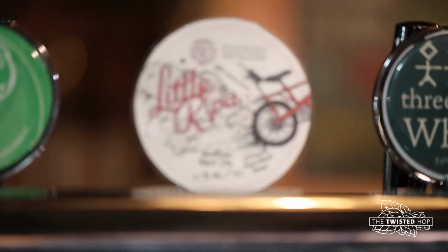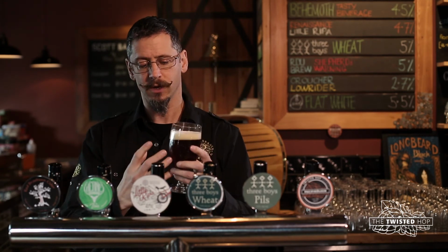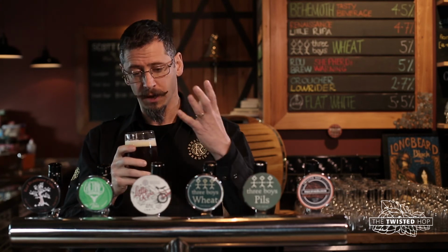The next beer is one that we have on tap here at the Twisted Hop. It's the Little Ripa. It's our Session Red Rye IPA. That's where the Ripa is, Rye IPA. The rye adds kind of a spicy earthiness to it, which really goes well with the big racy hop notes. It's very, very New World, very West Coast, hop forward, New Zealand and American hops in this. A nice good punch, but a lower alcohol at 4.7%, so it's a bit more sessionable.